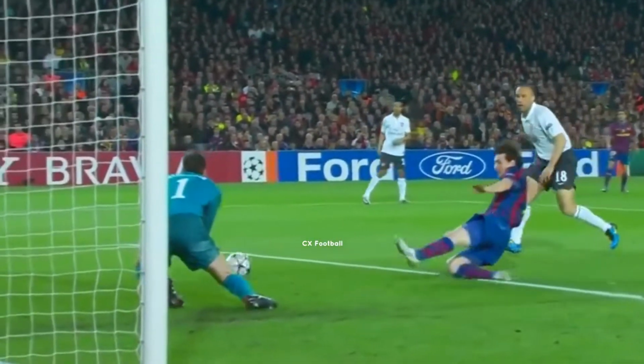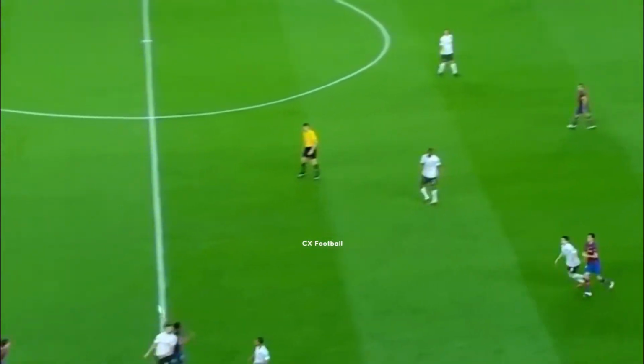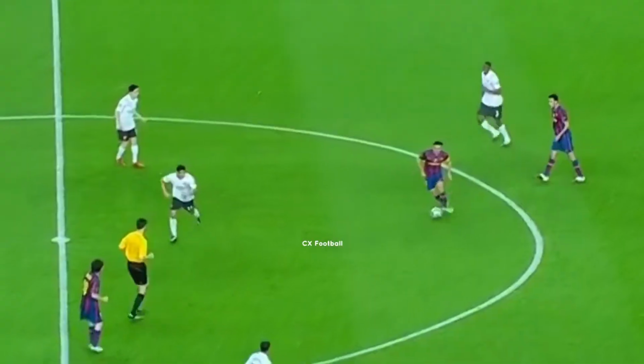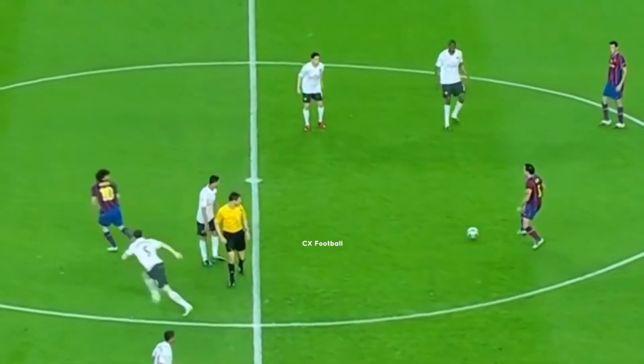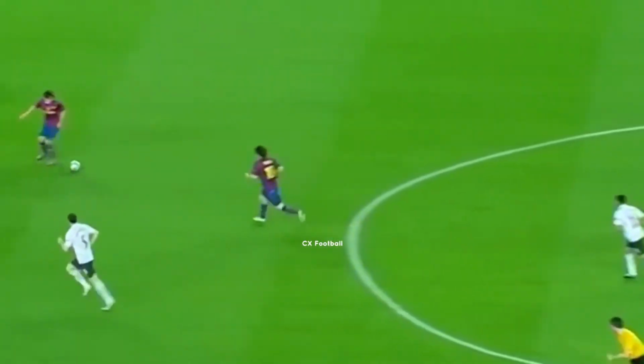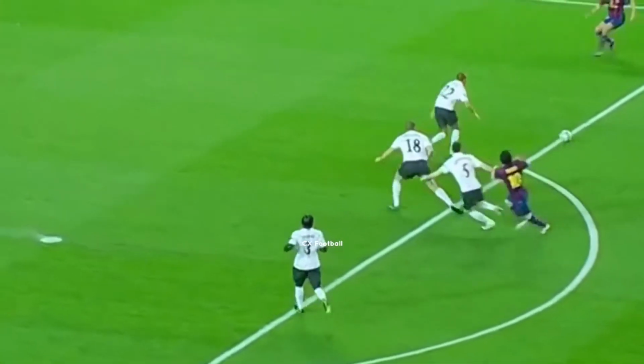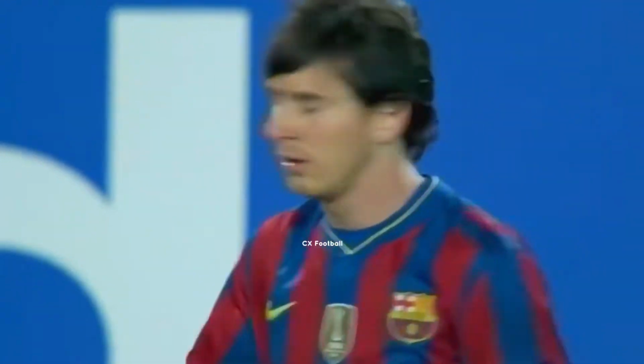Any touch at all from Lionel Messi, who helped them to victory. Xavi. Now Bojan. Here's Messi. It's Pedro this time. Bojan. Comes to Yaya Toure now. Keita.